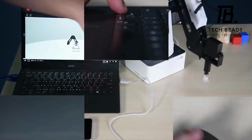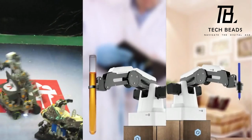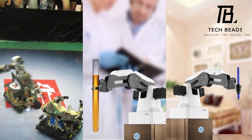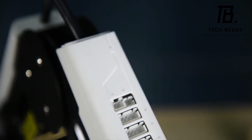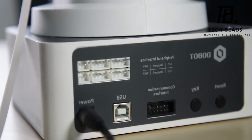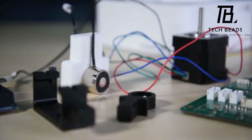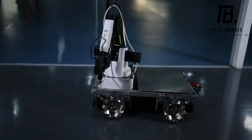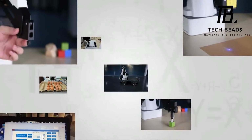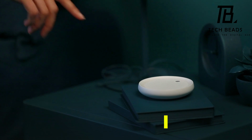The kit comes with 13 extension ports and various accessories like grips and vision modules, making it a versatile tool for various projects. While the Dobot Magician does come with a hefty price tag of $1,700, it's an investment in the future of coding education, especially for young students. With its user-friendly interface and versatility, this robotic arm is sure to spark an interest in coding and robotics, making it a valuable tool for anyone looking to explore these fields.